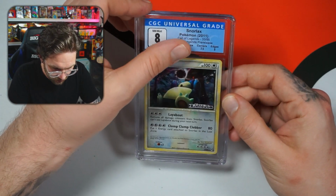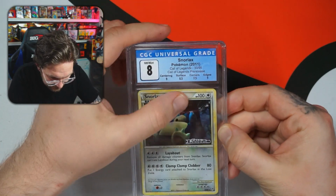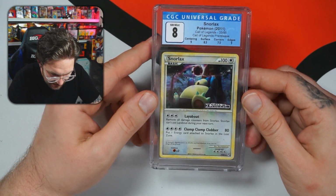Oh, this is a cool card. This is a Snorlax pre-release staff card. That is looking absolute... There's a mark in the case, actually. You guys see that? I think it needs polishing out. I need to give them a polish up from being in that casing. But that is looking gorgeous.